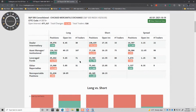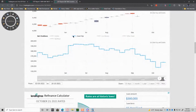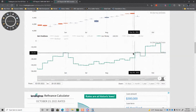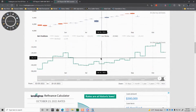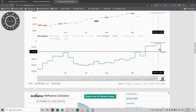That's a significant move. Let's go down and see how significant that is. So before I had the asset managers here, we want to turn on the leveraged money and turn off the asset managers. Oh yeah, look at that. That's a significant move to the downside. Now notice we're in negative numbers. When we were looking at asset managers, we had positive numbers, but now we have negative numbers because these guys are in the hole. They're short in the market, and they just upped that short game pretty significantly.